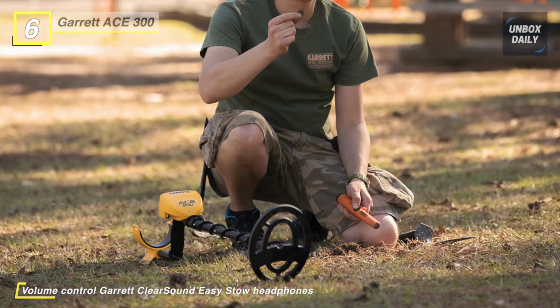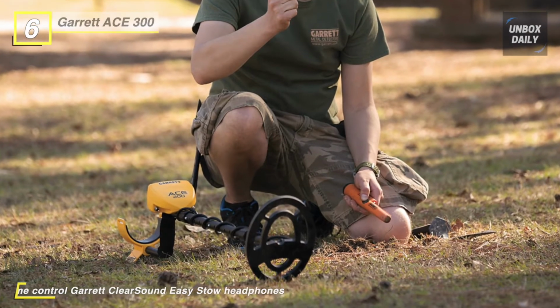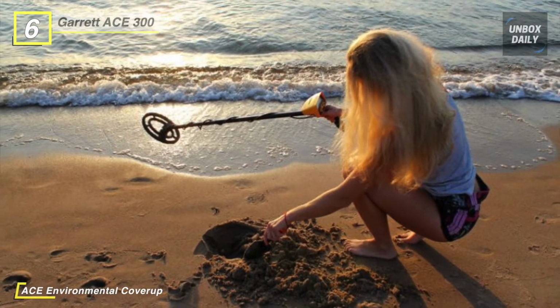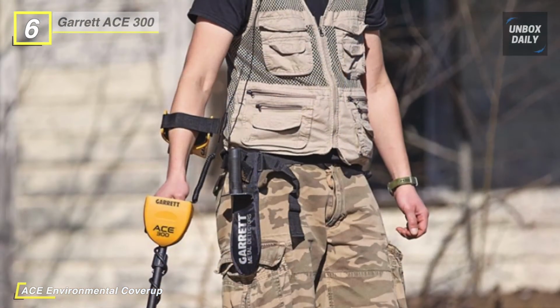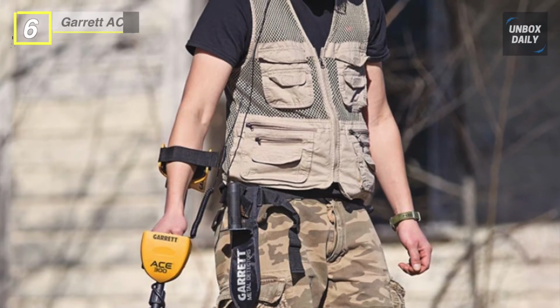Besides, it has electronic pinpointing, which, when used correctly, can help you hone in on your target. The display screen gives you a lot of information while still being comfortable enough to operate that beginners will figure it out. Additionally, the increased resolution allows more precise control of how much iron discrimination to apply.